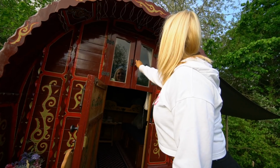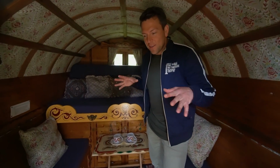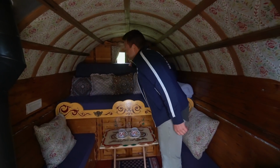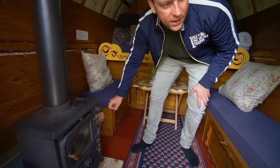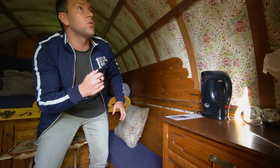Oh my God. How cute! It's quite small, but yeah. It's so cool. This bed pulls out, and this goes down. You've got a wood stove. That's the cutest. Got some wood on the side here. You've got a kettle, got sugar, so you can make yourself a cup of tea. Oh, you've got lights. I'm not sure where they go.